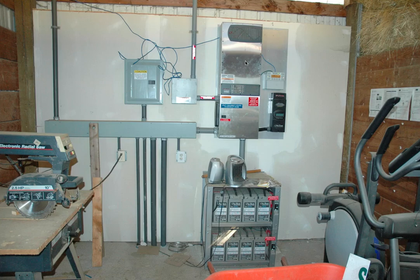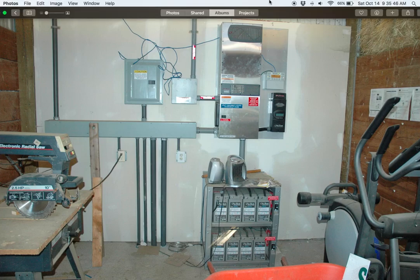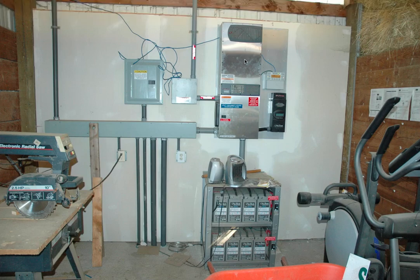This is very different from probably 98% of the systems that are out there, because we have a big bank of batteries down here. I have about 25 kilowatts worth of battery storage, and this is why I wanted a solar system. We produce power and store it so that when we lose the utility, an inverter kicks on in here and we can continue to power the house.